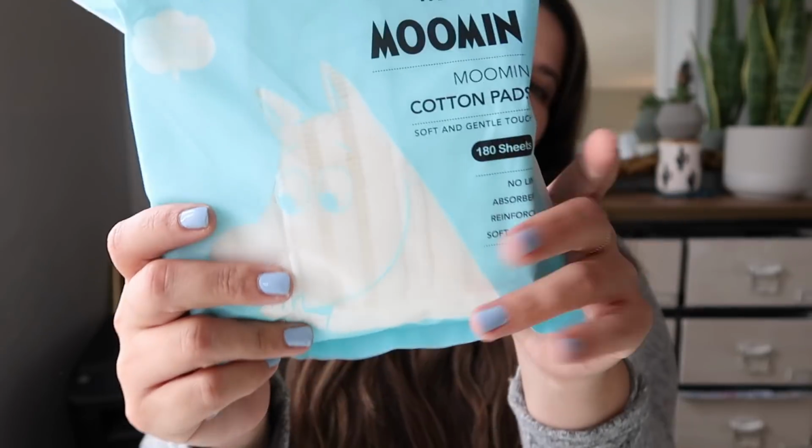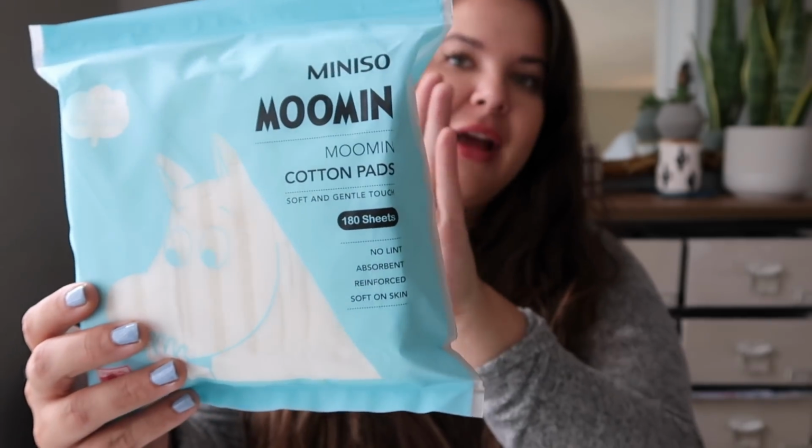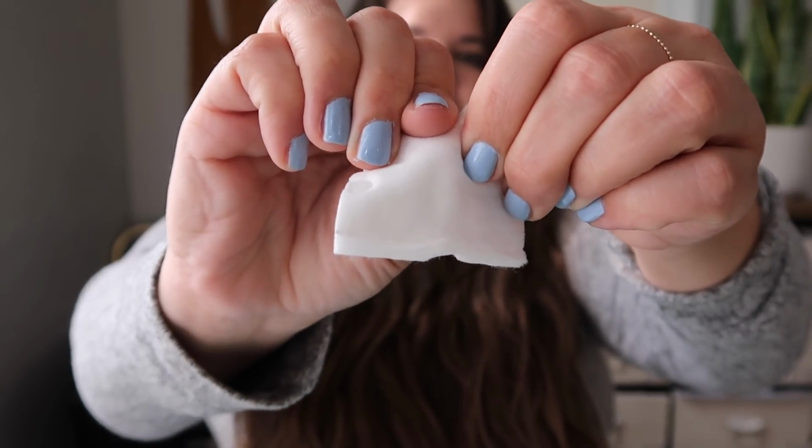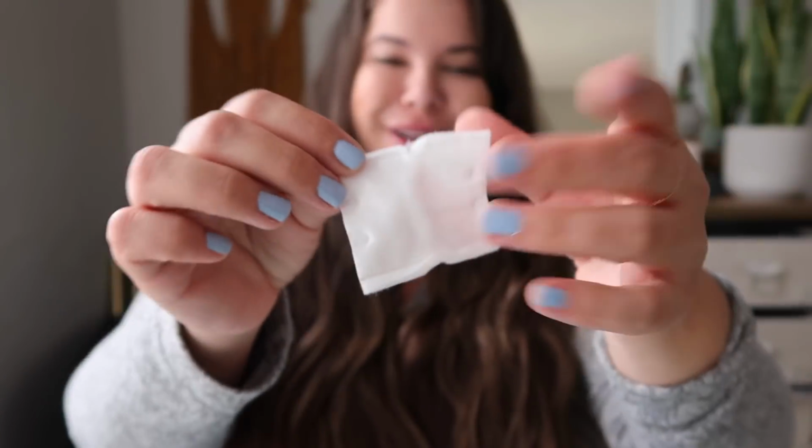I got a big pack of facial cottons, and I actually opened these up. I haven't used it with any liquids yet, so I'll report back, but let me show y'all. This was really interesting. I'm literally using all my strength and I can barely tear it. So it's actually really strong, which is nice. And I'm not seeing that it's shedding much, which is good. This entire pack, 180 sheets, was $1.49, I think. Either way, it was under $2.